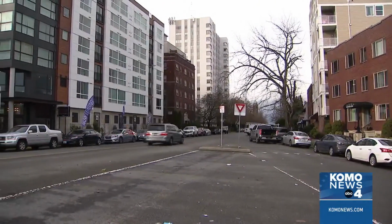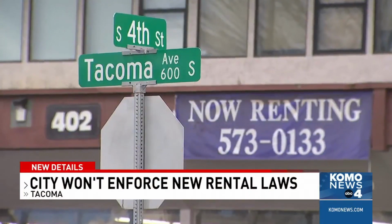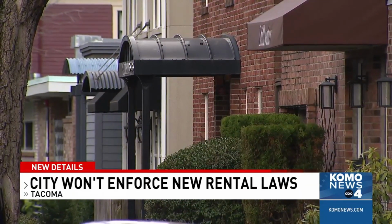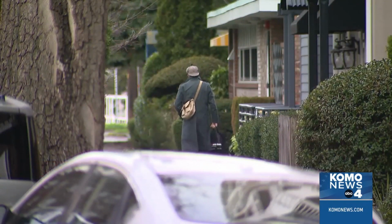It's a time when many Tacoma renters say they're getting priced out of housing, despite rental signs popping up across the city. But new rules giving them more protections have landlords threatening to leave. And it's going to limit the folks who choose to rent out their properties as it is.